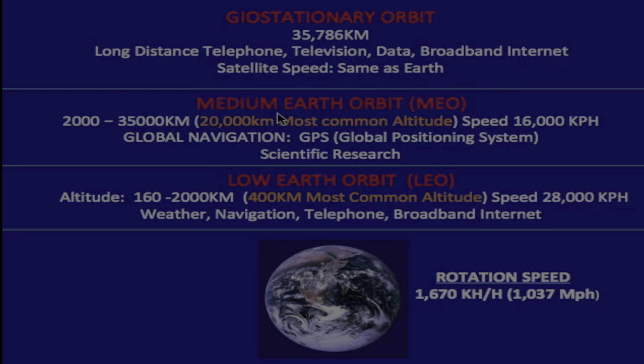Remember, the medium Earth orbit was 16,000 kilometers per hour. Earth was only 1,670 kilometers per hour, so the rotation speed was a lot more than Earth. The rotation speed for the low Earth orbit was 28,000 kilometers per hour. But with the geostationary orbit, it's at the same speed as Earth.